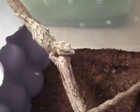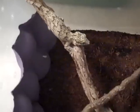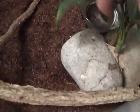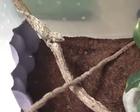Here's Cowboy's tank. This is Bebop's future mate. He's my black and white reticulated gargoyle, and he's about halfway fired up right now. I've got some nice branches for him to climb on. Piece of egg crating. A plant that I made with a rock base. So this is real sturdy. He loves to sit on these rocks underneath the leaves. Food, water dish. You can see he ate most of his food too. So nice basic setup. I went to go get some more plants. I want to put some more plants in this corner, but the pet store was all sold out of the size I needed, so I didn't get any.